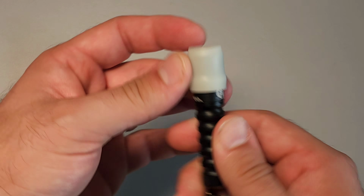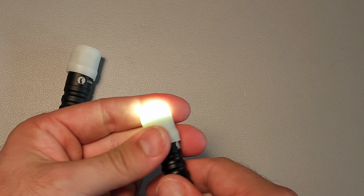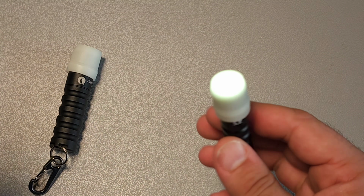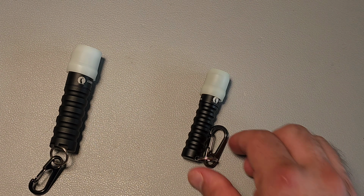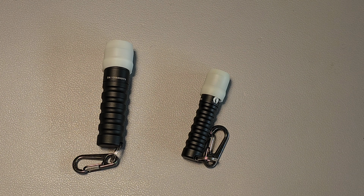So this has 3 modes again, 1, 2, and 3. And so you actually can get a variety of different outputs and run times depending on what you're looking for. It has mode memory, so it'll come in on whatever you leave it. Not much more to say. I mean, it basically has all the things we talked about with the EDC15. It's just a smaller form factor.